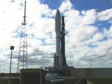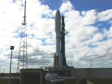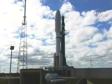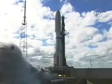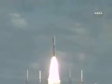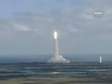15 seconds. 11, 10, 9, 8, 7, 6, 5, 4, 3, 2, 1. We have ignition and liftoff of NASA's New Horizons spacecraft on a decade-long voyage to visit the planet Pluto and then beyond.